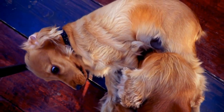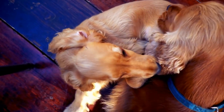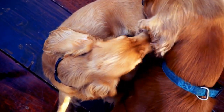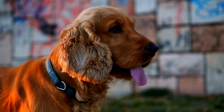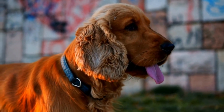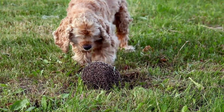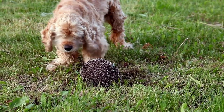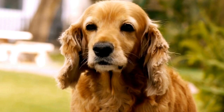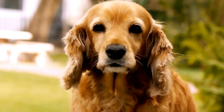5. Exercise and mental stimulation. Cocker Spaniels are active dogs that require regular exercise to stay happy and healthy. Aim for at least 30 minutes of physical activity each day, whether it's playing fetch in the backyard or going for a brisk walk. Mental stimulation is equally important, as this breed is intelligent and can easily become bored. Provide puzzle toys, interactive games, and training sessions to keep their minds sharp.